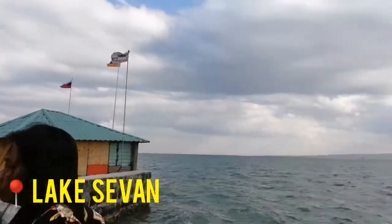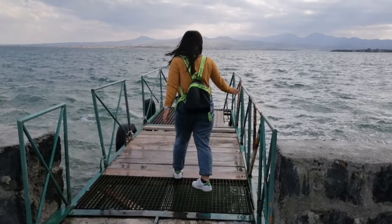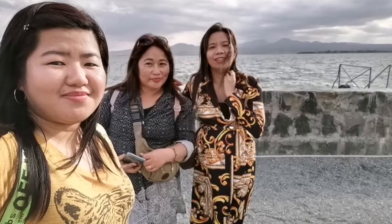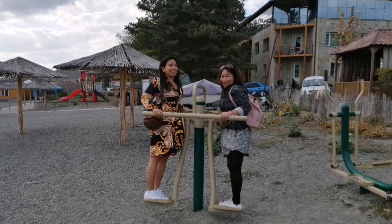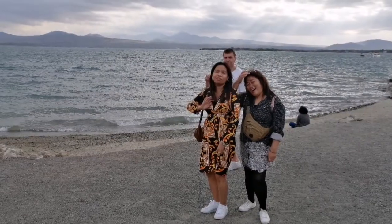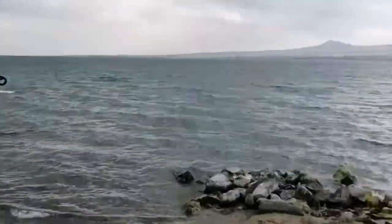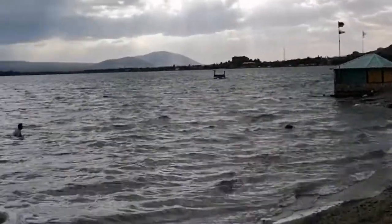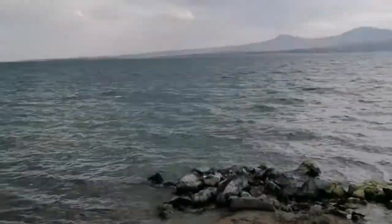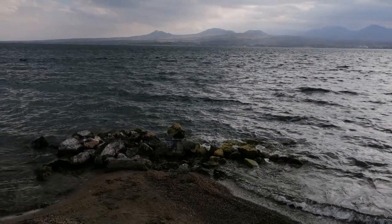We're here na guys sa Lake Sevan. Yan guys, may nagsiswimming pa. So, super lamig dito. It's freezing cold. This place is so calm and relaxing.